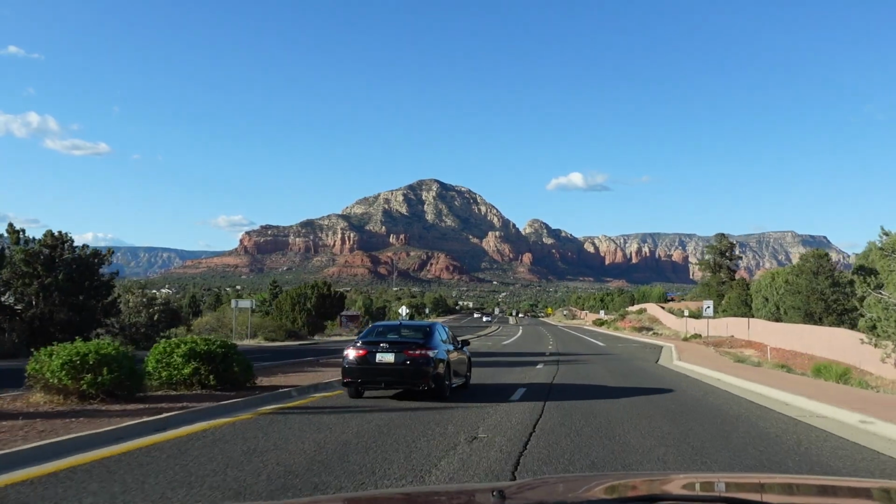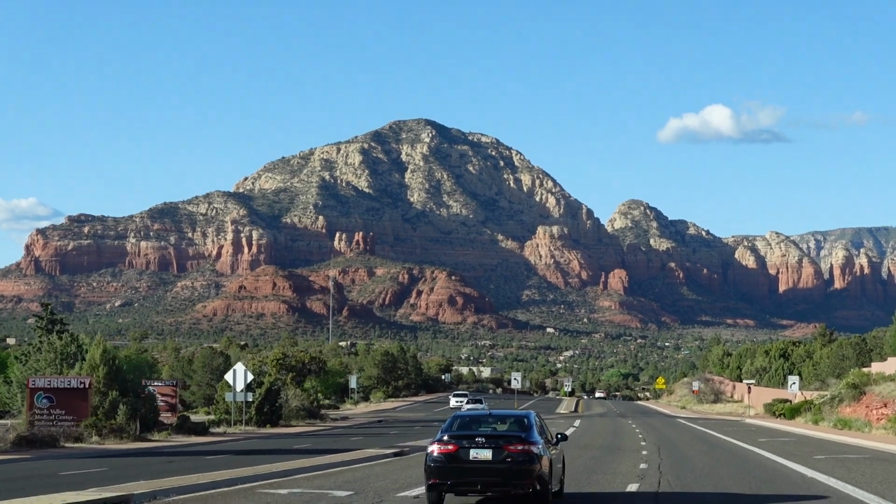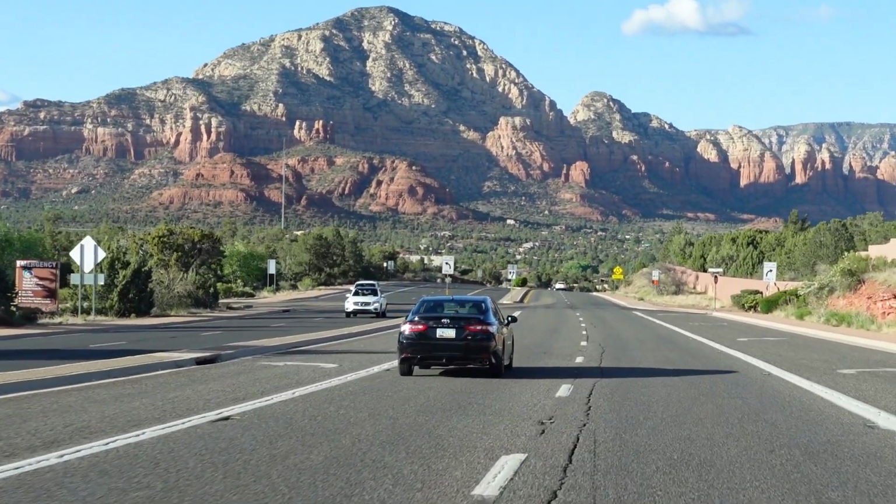I'm out here in the Southwest for a few weeks shooting some new work, so I'm going to drive a little bit tonight to a different location that I want to photograph in tomorrow, and hopefully the weather and the wind is all going to cooperate for me.